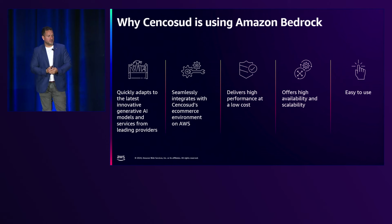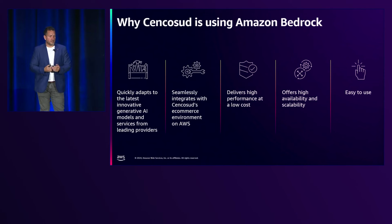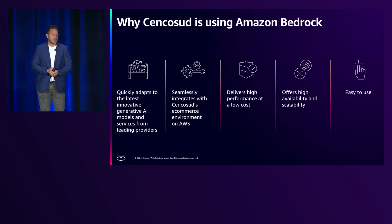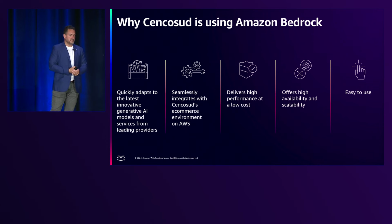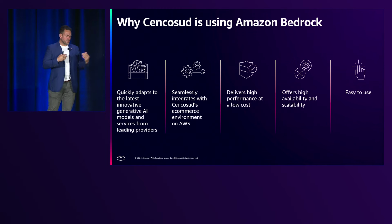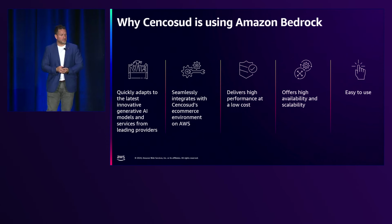The fourth reason why we use Bedrock is because it offers high availability and scalability, and I think Loritech also spoke about that, and it's something that we also saw when we chose Bedrock. And the last one, which is direct feedback from our teams, developers and data scientists, is that it's really easy to use, to integrate, to navigate and to work with. So that's our whys, the main reasons why we're using Bedrock.